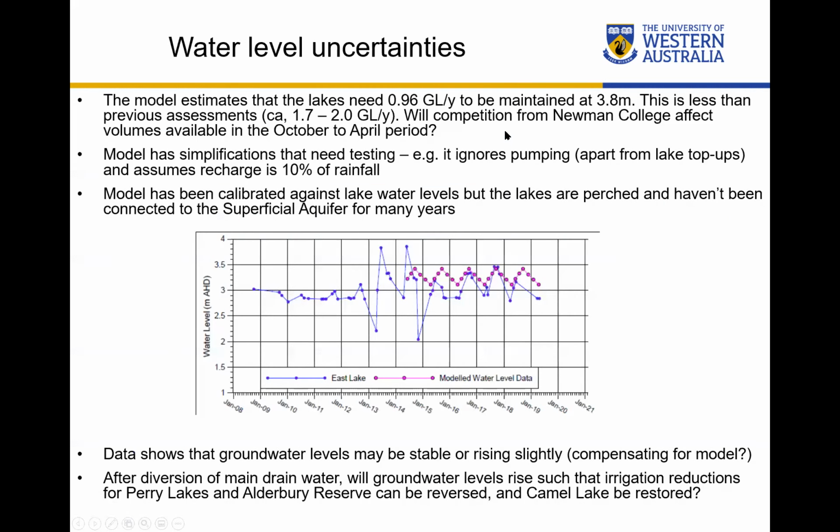I think, yeah. So these are the unknowns for me. Okay, the model estimates you need about 1 gigalitre to get it to 3.8. I've said that several times. Other schemes I've seen, where they put the water into the aquifer rather than the lakes to raise the groundwater levels, so that the groundwater then comes up under the lakes and the lakes fill with groundwater rather than water from your drain or your wastewater treatment plant, have said that basically you need a little bit more than that. But maybe that's because you're putting it into the aquifer rather than directly into the lakes. There could well be that. But my gut feeling is that this could be at the lower end. I'm not sure. It could be that we might need more. We might need up to 2 gigalitres a year. Who knows? Until we do it, no one will know.